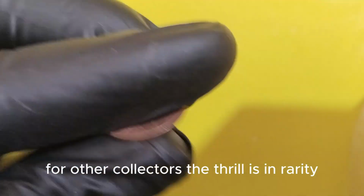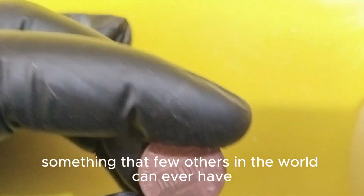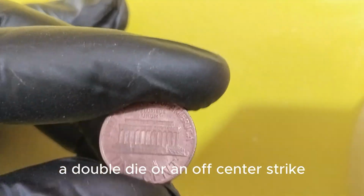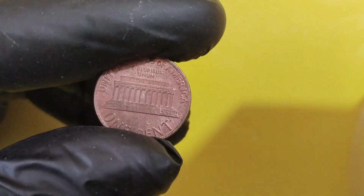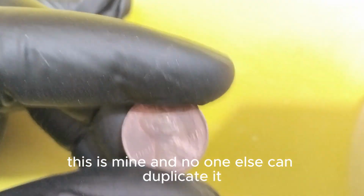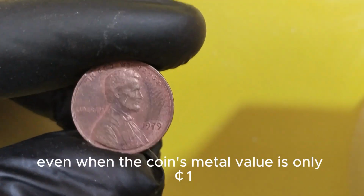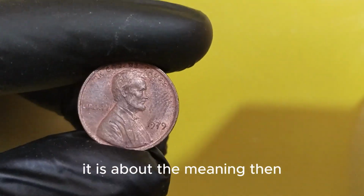For other collectors, the thrill is in rarity. Owning something that few others in the world can ever have is a powerful feeling. A rare 1979-era coin, a double die or an off-center strike, becomes a symbol of uniqueness. It says to the world, "This is mine, and no one else can duplicate it." That sense of exclusivity drives people to spend fortunes, even when the coin's metal value is only a cent. It is not about the metal, it is about the meaning.